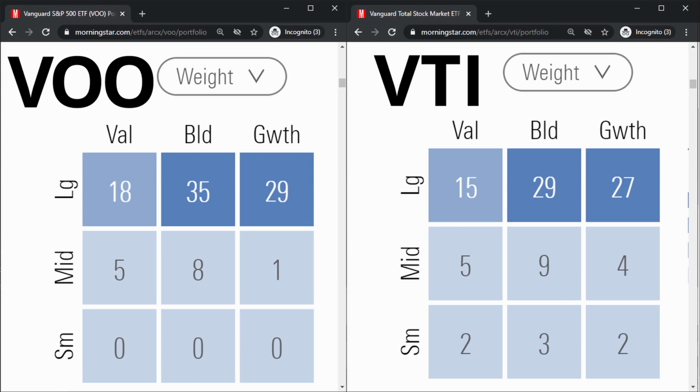Once we understand these two dimensions, the equity style is a great visualization of the difference between these two indexes. You can see VTI has more medium and small companies. This gets you a broader exposure to the entire US stock market.